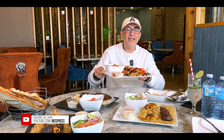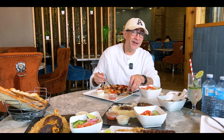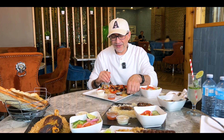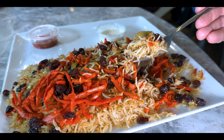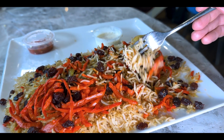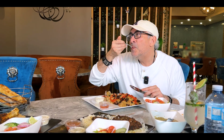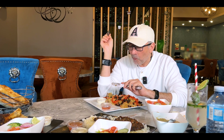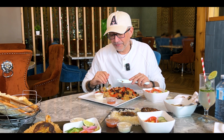Next we have the Qabili Pulao, which is a must for me whenever I'm at Samir Kabab House. Kyunki inka jo Qabili Pulao hai, that's really amazing. There's raisins, there's caramelized carrots, lamb ke pieces hain iske andar, bade zabardast se rogani rice. Let's try. Iska jo taste hai, actually wait. Let me go for bite number 2.